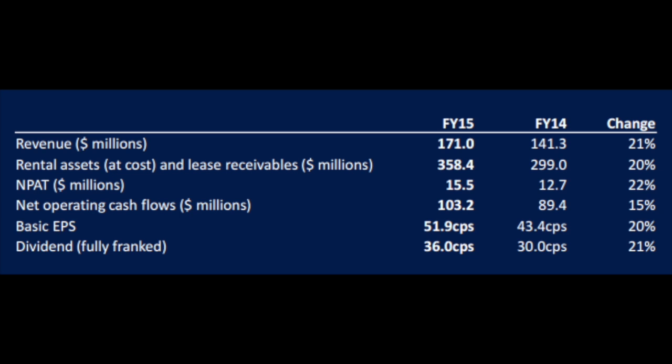In terms of the financials for Silver Chef, in 2014 the business had revenue of $141 million, and in 2015 that increased to $171 million. Net profit in 2014 was $12.7 million, and in 2015 it was $15.5 million. In 2014 the company paid 30 cents in dividends, and in 2015 the company paid 36 cents in dividends, showing the board has good faith in the ability to return cash to shareholders, as well as grow the business at the same time.